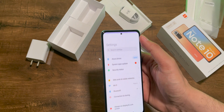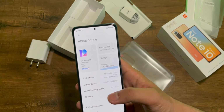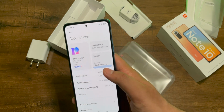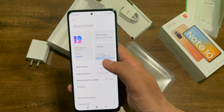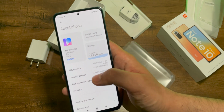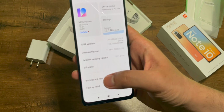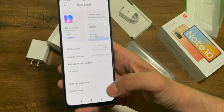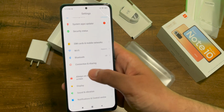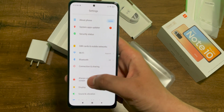Now if we go to the settings, you can see in the about phone we already have one update available, but it is already powered by MIUI 12 based on Android 11, which is the latest Android. And you can also see it is a 128 GB variant, and out of 128 GB, 17.1 GB is already occupied. So out of the box, 17.1 GB will be occupied, and you will get roughly around 110 gigabytes of storage available in this device. So if we see some other things, one other thing is that all the words, all the lines are very dark and bold. As you can see, the words are really bold, which is a good thing.